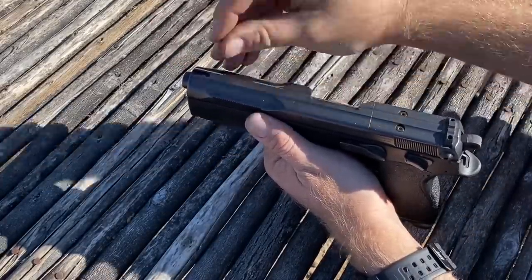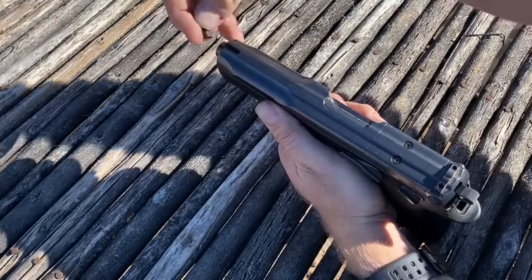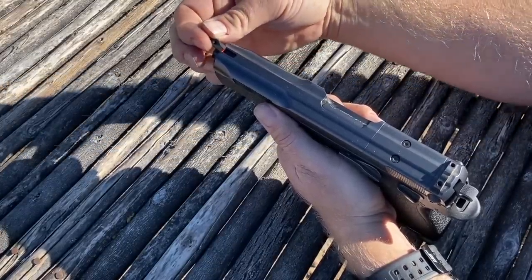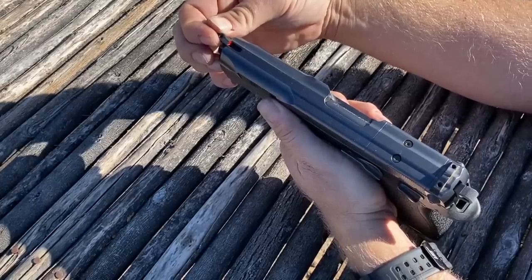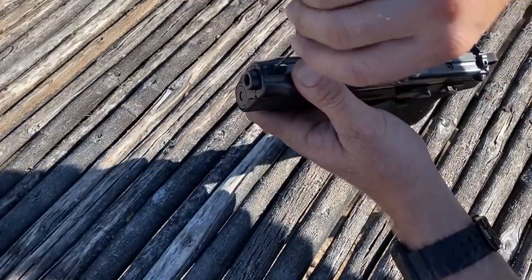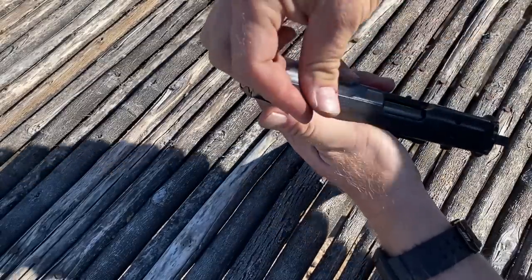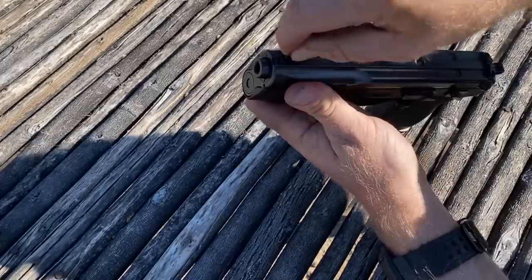As I said, it's a diamond. Line it up with the dovetail. I can do that on camera. Line it up, and then just tension it down. Really well designed in this regard. I think this is a really cool feature of the gun.